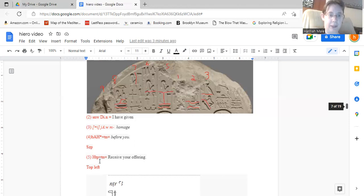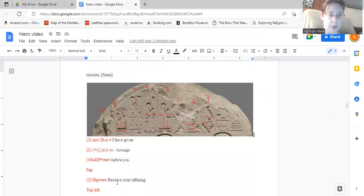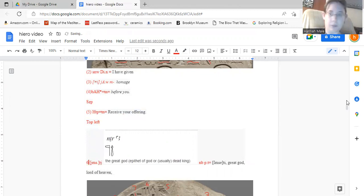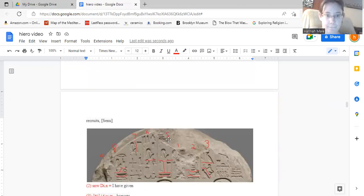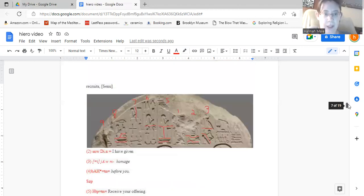So now we go, as it says, now we go to the top left. So we are in here. So what I've labeled 5 should actually, you're going to come along with me, should actually be 6. So this here is jms.tj. So this chunk here. And then we go down to this NTR Ayin Alf, which is the great god. So this is where we have Esti, the great god.